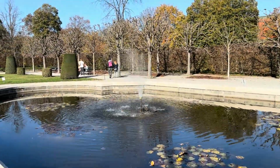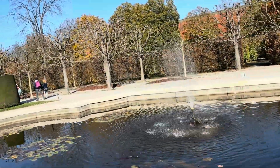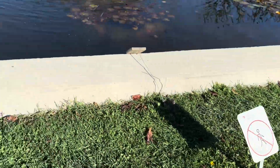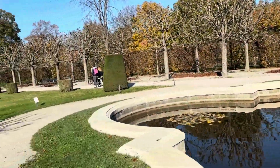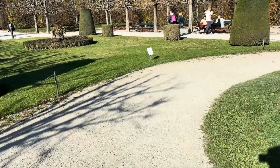Got this nice little fountain right here. And apparently you should not try and walk on the water. Or the grass, maybe. I think it's grass. Yeah, don't walk on the grass.